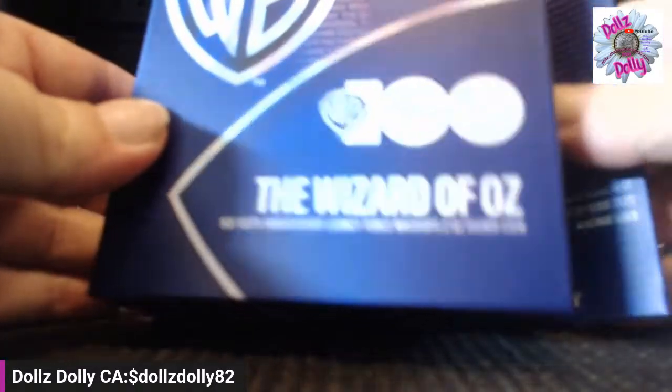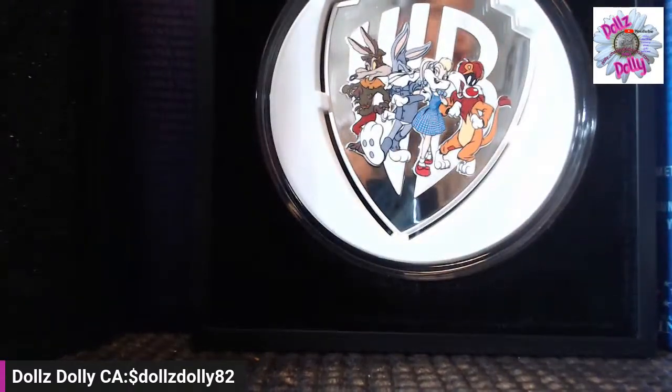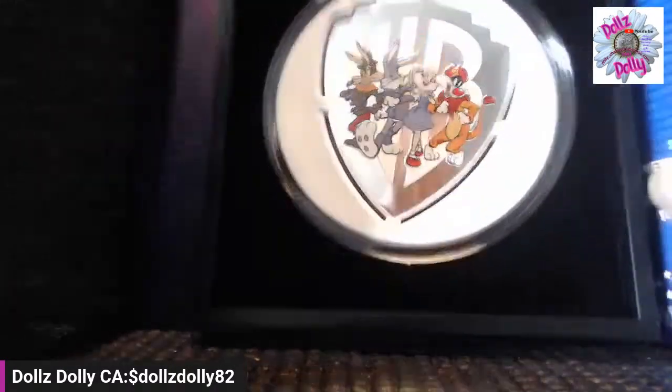This is the Wizard of Oz. Warner Brothers. This one I really like. It's the only one I got. Those were hard to get my hands on. And this one you can kind of see my face.